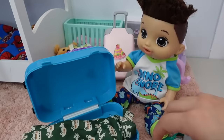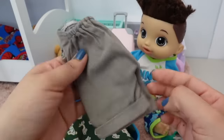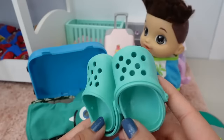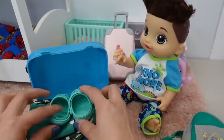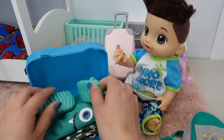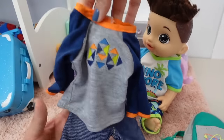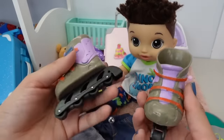Next, I am going to pack his pajamas. I am going to pack him these shorts and this t-shirt. I am going to pack these blue Crocs for Drake. He likes these better than the sandals. And that is everything. And this is Drake's outfit for today. Also, Drake is going to be taking his skates.